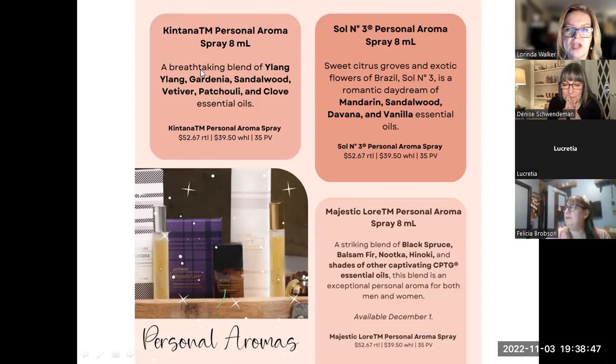But Quintana was the first one. That one was not my personal favorite, but I know a lot of people loved it. And then Sol number 3, I like, and I do have that one in my bathroom. I do enjoy that sometimes. It's very exotic. It's very pretty. So you can see the sandalwood, Davana, mandarin, vanilla is in there.